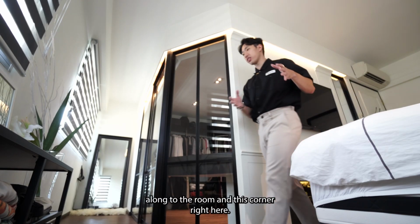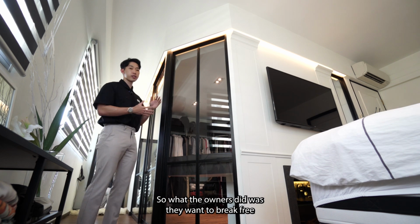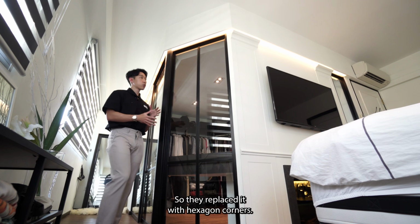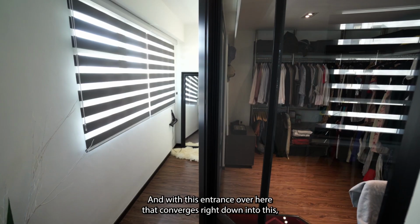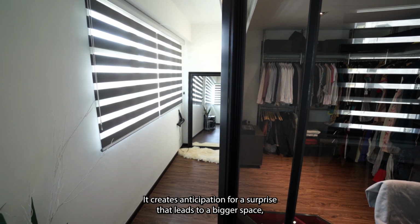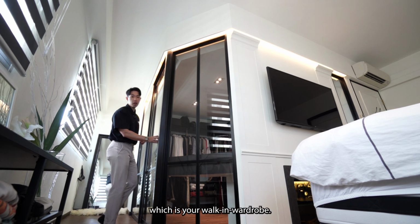Now moving along to the room in this corner right here. So what the owners did was they wanted to break free from the monotony of boring 90-degree angular corners. So they replaced it with hexagon corners, and with this entrance over here that converges right down into this narrow path, it creates an anticipation for a surprise that leads to a bigger space, which is your walk-in wardrobe.